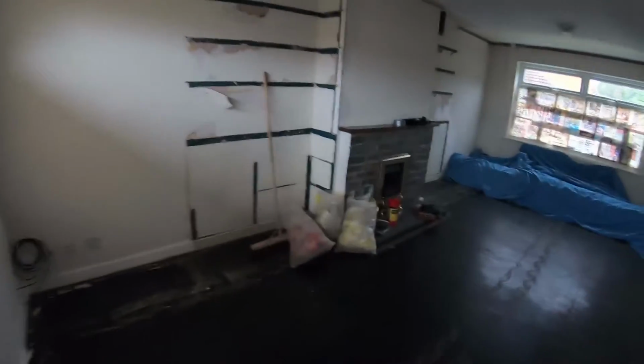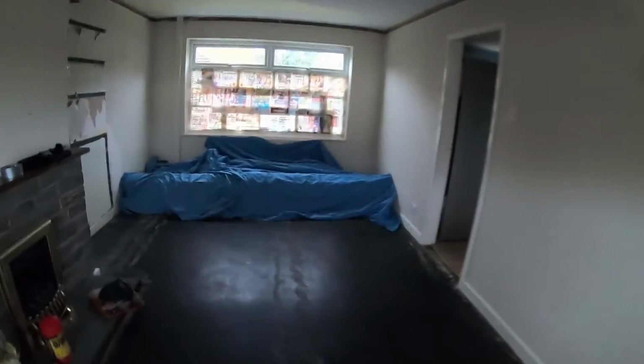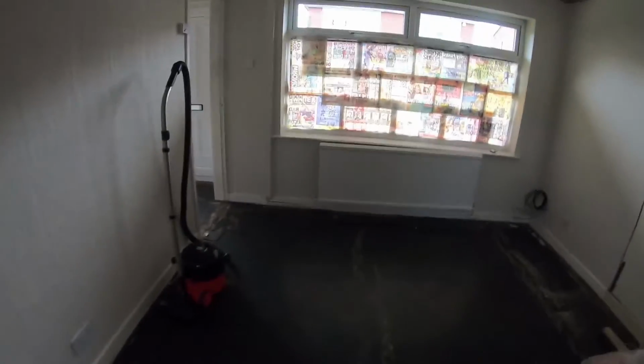But yeah, I've cleared all the rooms out. We're pretty sure it goes under the kitchen, but we're not actually doing anything in there for now. So when we do eventually go in there, I'd have to take that bit up. But it's coming up in the dining room, the front hall, and obviously the living room.